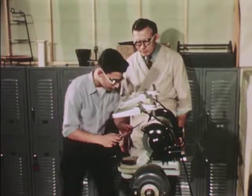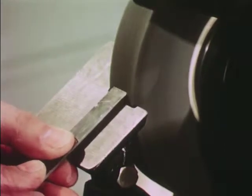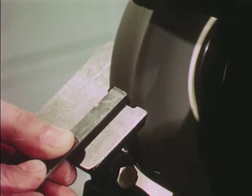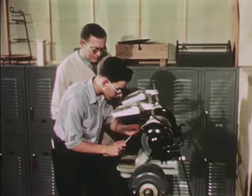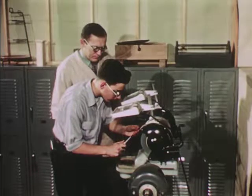Now hold the tool firmly in both hands and ease it against the wheel. Don't crowd the wheel. Try to use the whole width of the wheel to prevent grooving it. See the sparks fly? You'll be glad your eyes are protected. You'll be glad you know how to use the grinder safely.